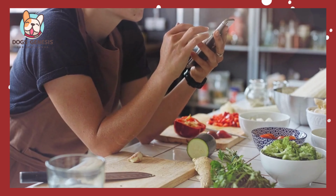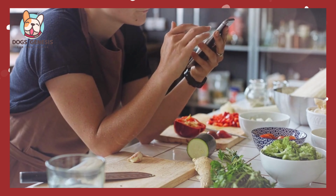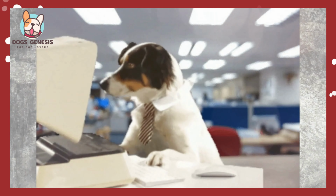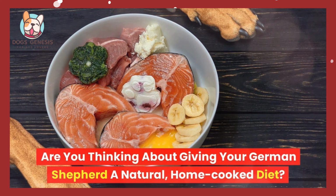Today we're going to talk about the benefits of preparing homemade food for your German Shepherd and give you some tips and recipes for doing just that. So let's get started. Are you thinking about giving your German Shepherd a natural, home-cooked diet?